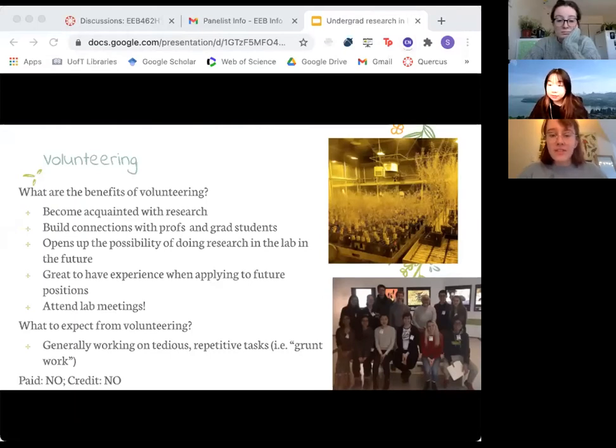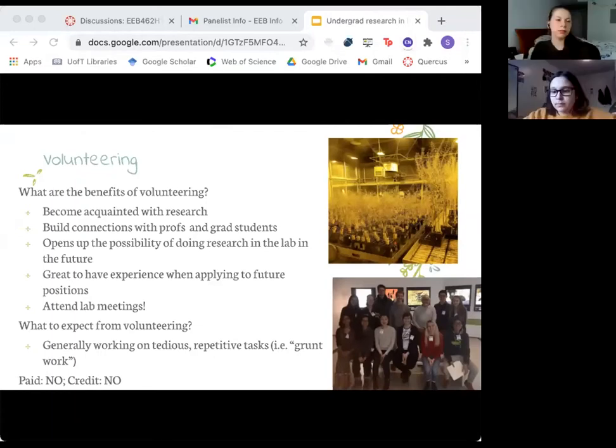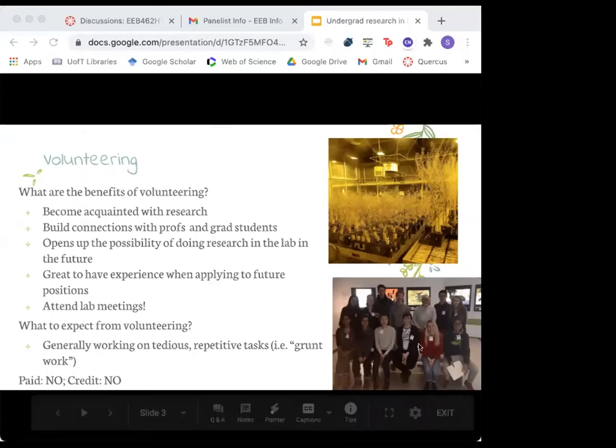But the benefit is that if you have a couple of free hours a week that you can dedicate to this, it's really great because you get to know professors, you get to know grad students, you get to learn what research is like. And I think most people who volunteer in a lab are usually given the opportunity to do research courses or work study afterwards. So it's a good way to get to know people.